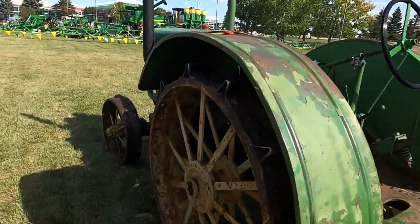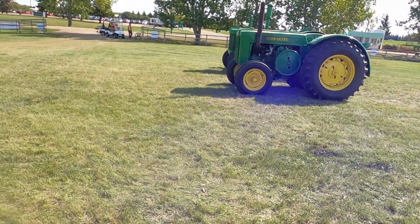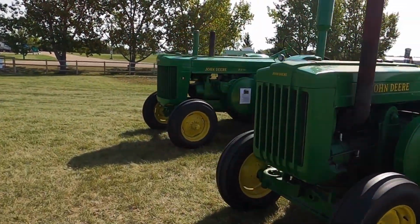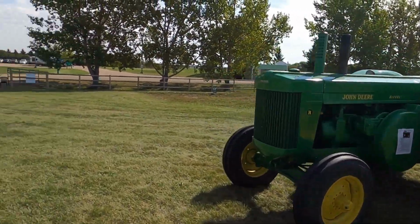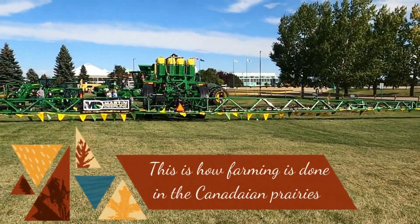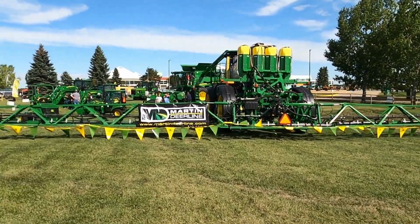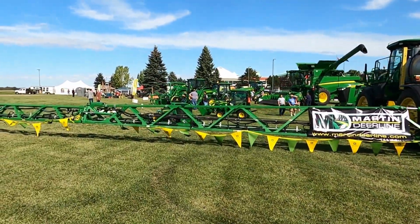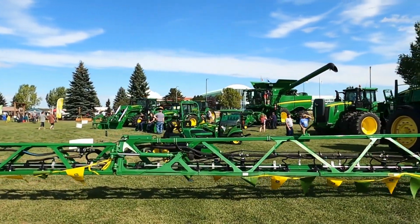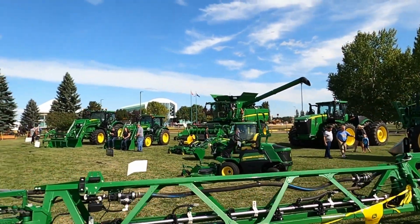Yeah, old John Deere. And we're getting a little newer here, a little more modern. Gotta love those John Deere tractors. Now, here we go. Some big heavy iron here. All-wheel drive tractors, big combines.